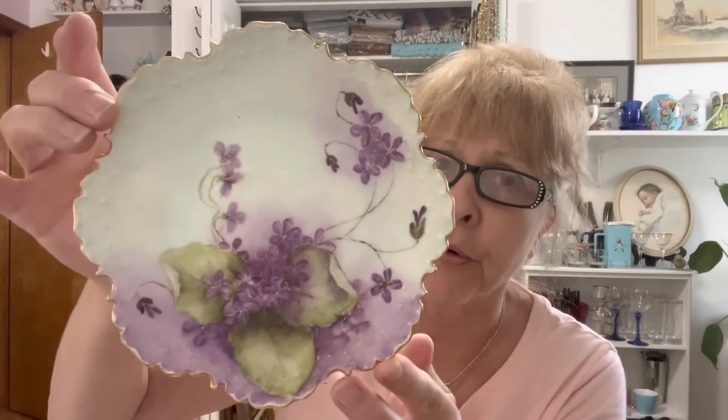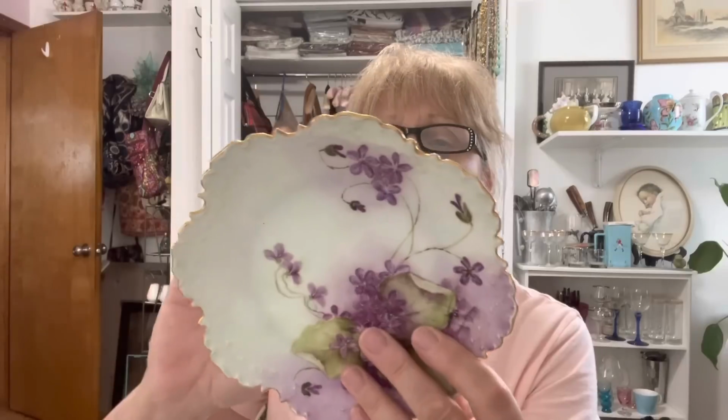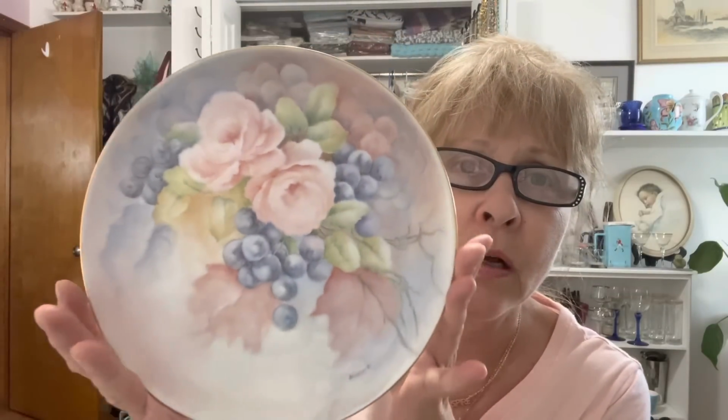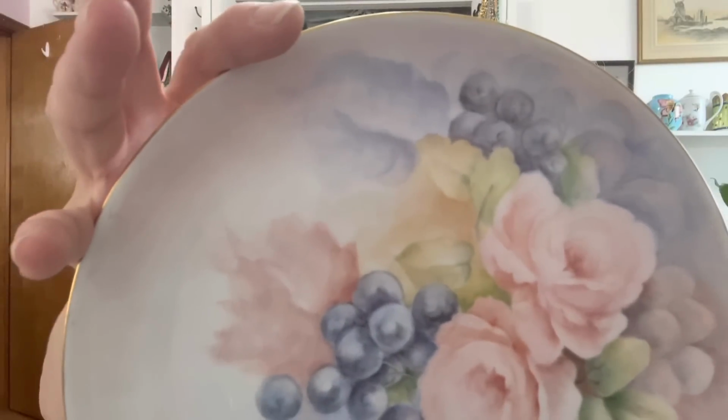Then I got this one. This one is Bavaria. So pretty. Do I have that upside? No, I don't. And this, I got at Philly Aid Thrift. This is just stunning. Oh, look at those flowers. Absolutely gorgeous. Hand painted and signed by Eleanor. Gorgeous.